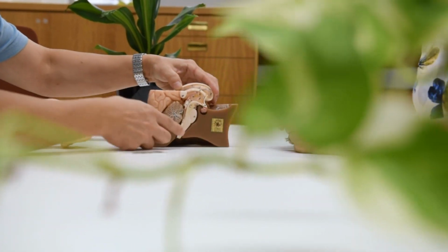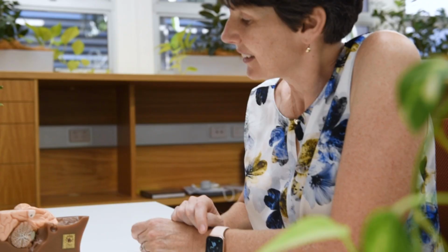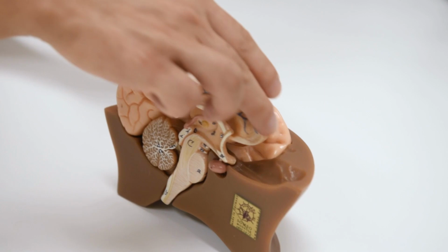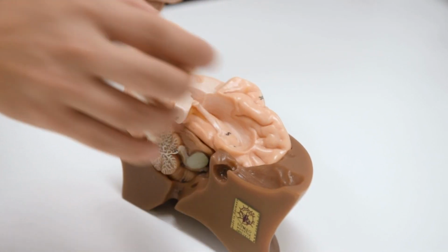So one way to tackle this problem is to see what the risk factors are for developing dementia, and one of those risk factors we know is obstructive sleep apnea, which occurs very predominantly in the elderly population. So obstructive sleep apnea is where you get a blocked airway during sleep, and this stops the flow of oxygen, and so your brain gets less oxygen, and this is intermittent.